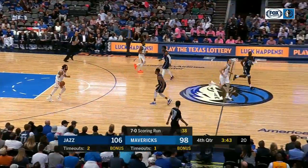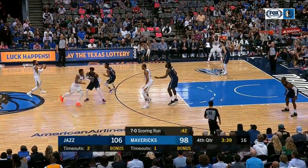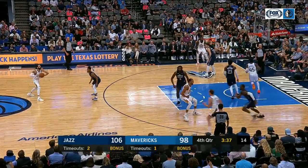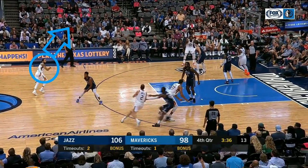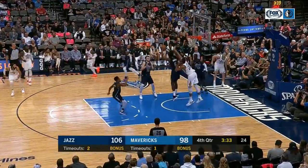Here's another example of the Jazz achieving that gap spacing on a drive toward the middle. So here Ingles comes off of a screen, and after Rubio makes the pass, he immediately goes to the wing to create as much space as possible to make it tough for Smith to get in the gap and prevent the drive toward the middle. Here Ingles does get middle, he just can't finish.